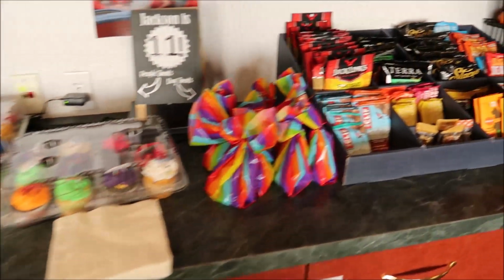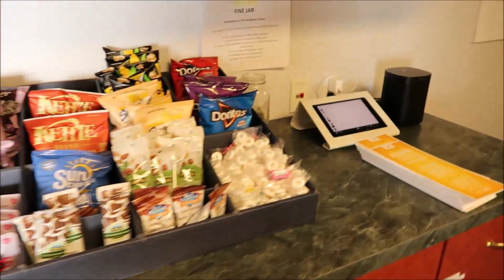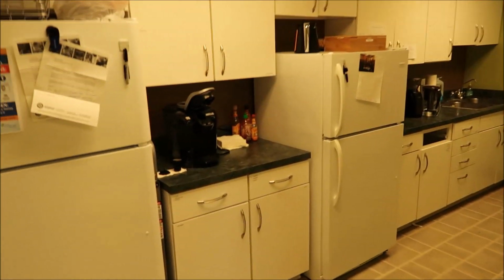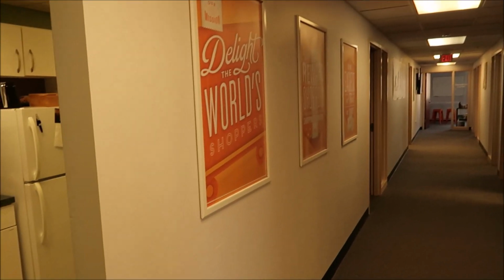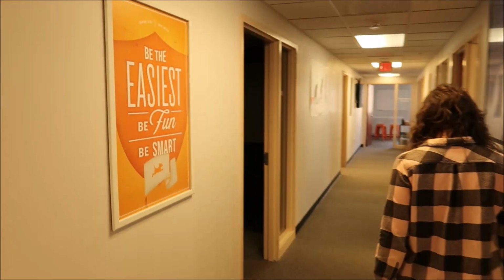So here you guys go. They got some snacks for everybody. It's all kind of cool. I'm not used to stuff like this at all, but it is kind of cool. Here's another hallway, their little break room area with some microwaves and refrigerators. And then this is our mission statement that we just wrote out. More mission statements. And then more offices they have to the right.